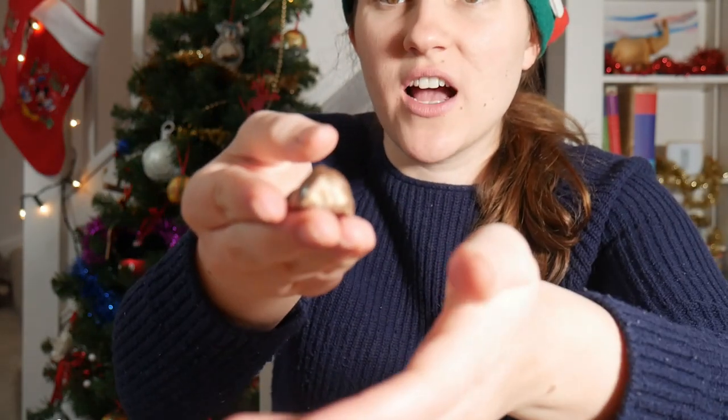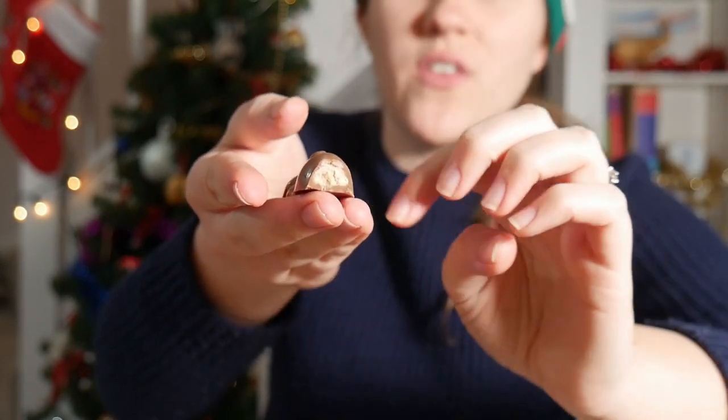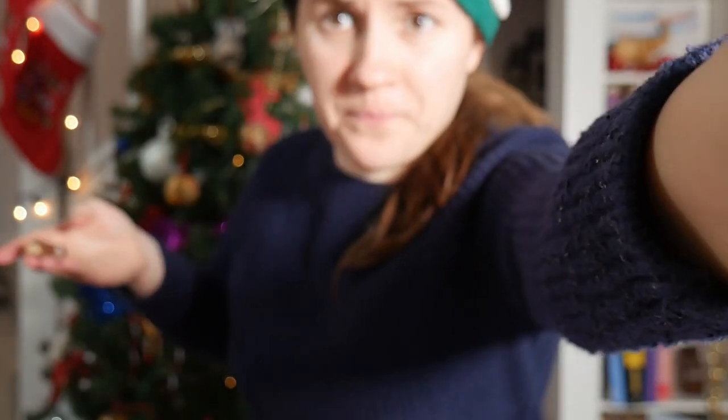Mmm. Mm-hmm. Mmm. If you ever try Maltesers or have Maltesers, it's basically reindeer in Maltesers form. So you can see on the inside is a honeycomb, and then there's like chocolate on the outside.